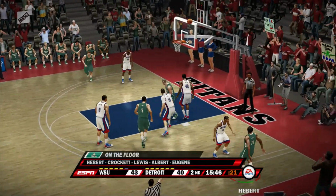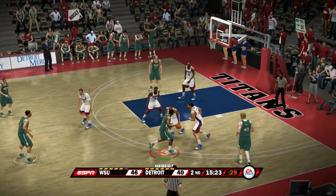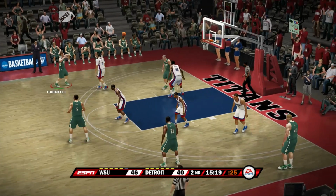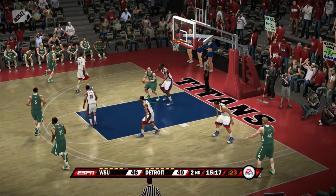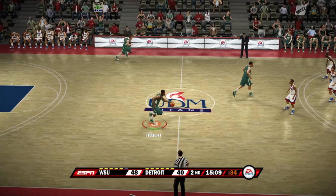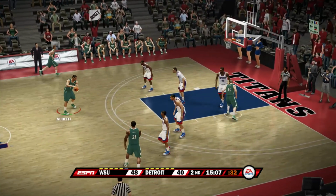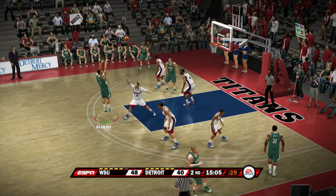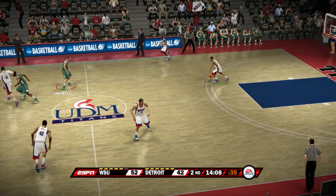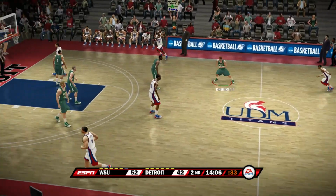We'll see if we can do much of the same, because there's Mead. No, not Mead, Hebert. I always get those two confused for some reason, but Hebert made the shot. And then here comes Eugene drawing the foul. He's going to call Michael Brooks, and we're able to get both free throws to go. And now here comes Greg Albert. Open mid-ranger, danger. He gets that one to go.